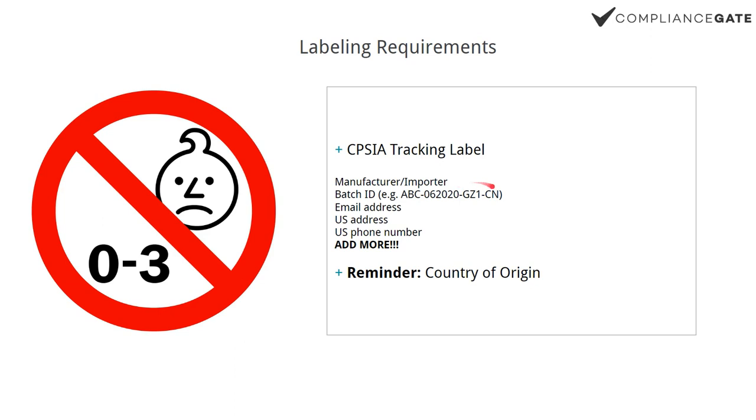manufacturer and importer name, the batch ID, and the batch ID is used to track your product. Okay, because an importer or a manufacturer will manufacture numerous batches of the same product, okay? So basically the batch ID will tell the product name, the SKU, the order date, which actually indicates June 2020 in this example, and the production facility. In this case, I wrote G1 as Guangzhou Factory 1, CN, China.